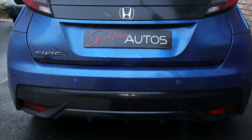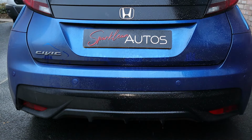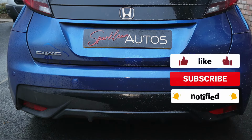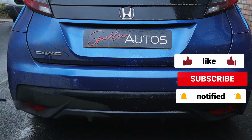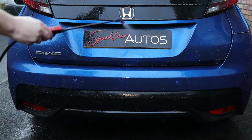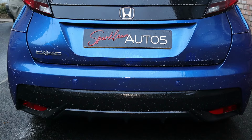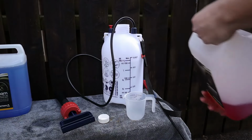Originally I was just going to do a 50-50 on the back of the car, however it did start raining by the time I got round to the other side, which brought a swift end to that plan, so all I've done is coat the entire lower half of the car and we'll give it a few minutes to dwell before we rinse it off. There we go then, it's as simple as that. Whilst that's dwelling, I'm going to take a couple of minutes to show you the importance of reading the label on a bottle.